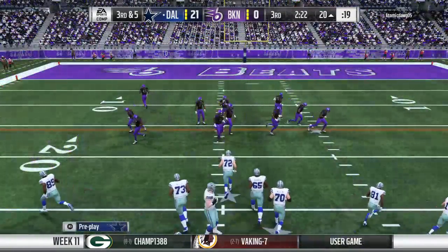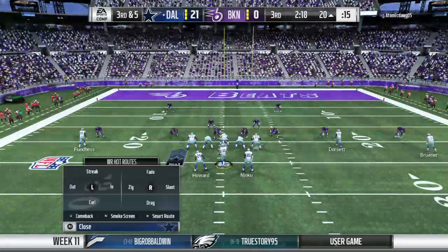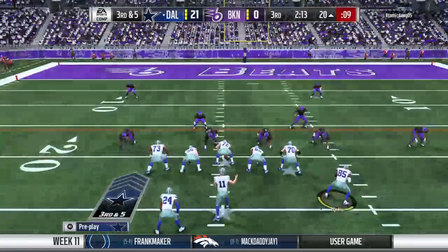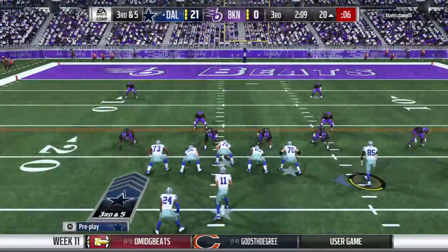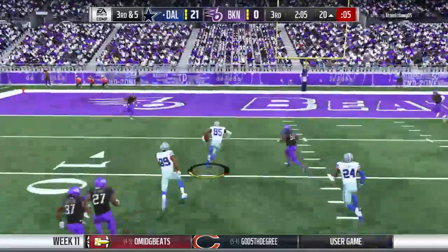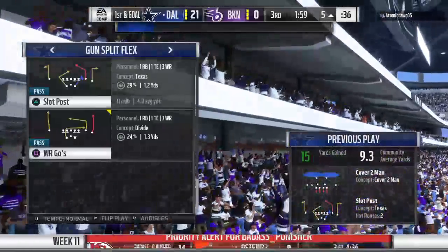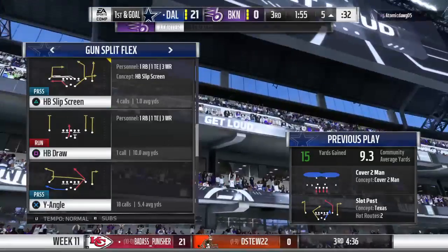And on 3rd and 5, this will be the 8th play of the drive. Back to throw. He's got his tight end in Njoku. And able to get him down, but he does reach the 5. They're able to convert on 3rd down, and that sets up a 1st and goal.